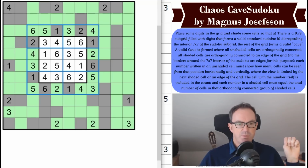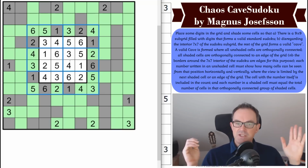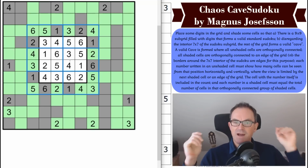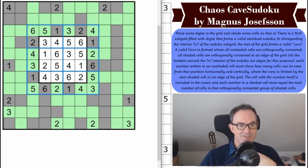Right, so in this example, I think there's a 6x6 grid in the middle of the grid. It's framed in blue. It's not the white cells. They're something different. Disregarding the interior 7x7 of the Sudoku subgrid, the rest of the grid forms a valid cave. And we're going to talk about what that means in a moment, I think. So, let's look at this example.